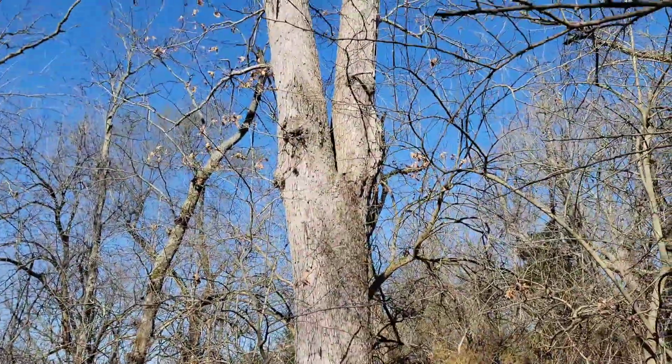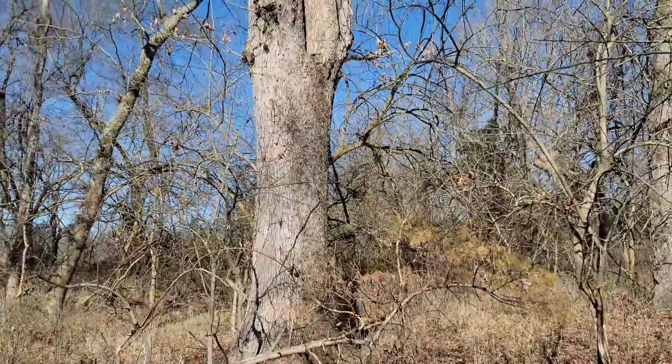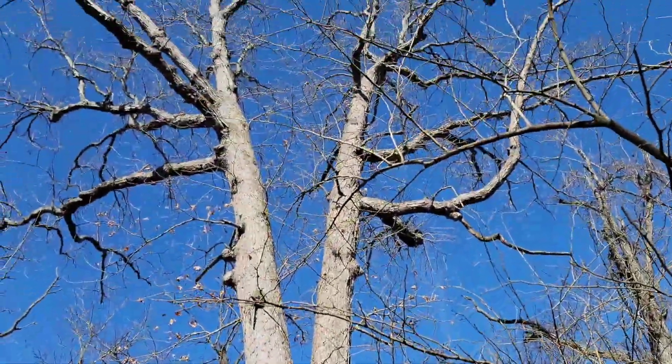I don't have this one double marked. I left it. It's a good tree. The first 12 foot of it, it'll be double hearted way down. I left it for wildlife. That was my wildlife tree.